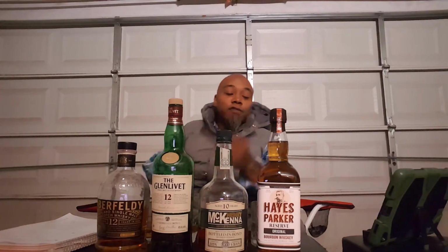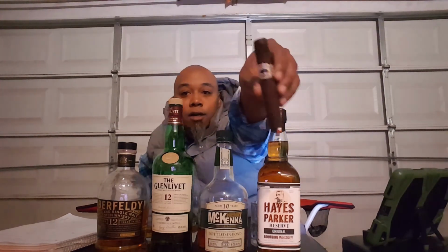My cigar of choice today is the Charter Oak Maduro. You can see it there. It comes out of Foundation Cigars, who has had a stellar year in 2017 with some new lines. But the Charter Oak is a very well-priced Maduro. It also comes in a Connecticut leaf, but the Maduro is always my favorite.